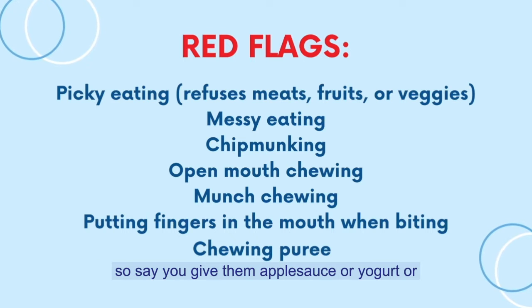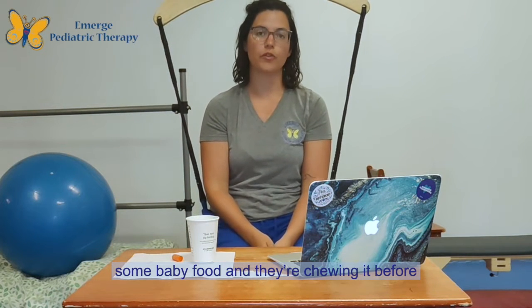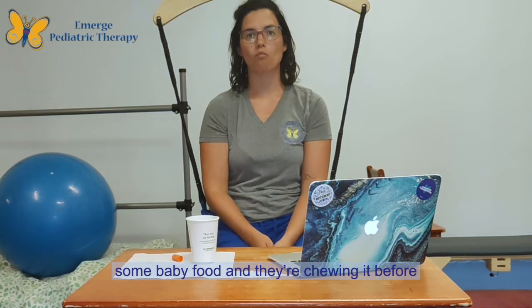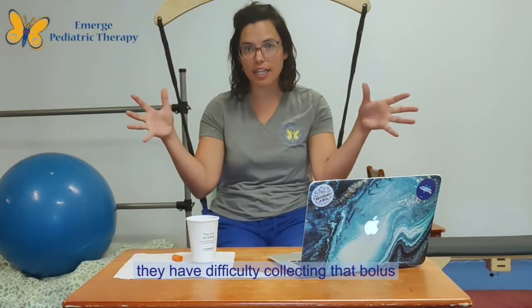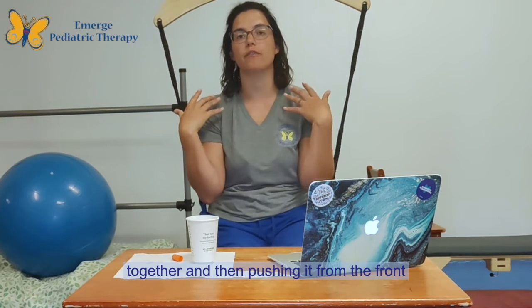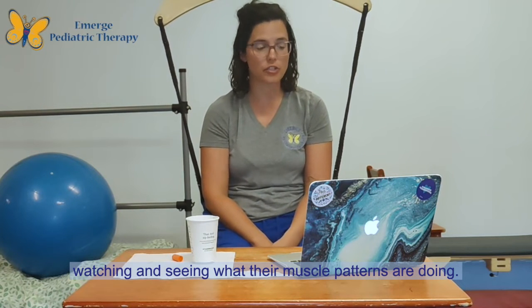Chewing puree. So say you give them applesauce or yogurt or some baby food and they're chewing it before they swallow it. That can be an indication that they have difficulty collecting that bolus together and then pushing it from the front to the back of their mouth. So I'm going to be watching and seeing what their muscle patterns are doing.